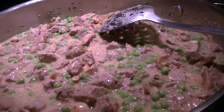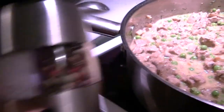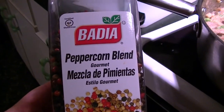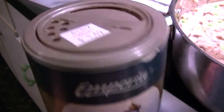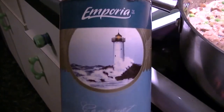You can hear the trick-or-treaters. So I just refilled our salt and pepper grinder, and I use this peppercorn blend from Badia, and they're so sweet, like kids. And coarse sea salt, sel de mer from Emporia, and we get that for $1.49 at Ocean State. I think this is a $6 or $7 container online.